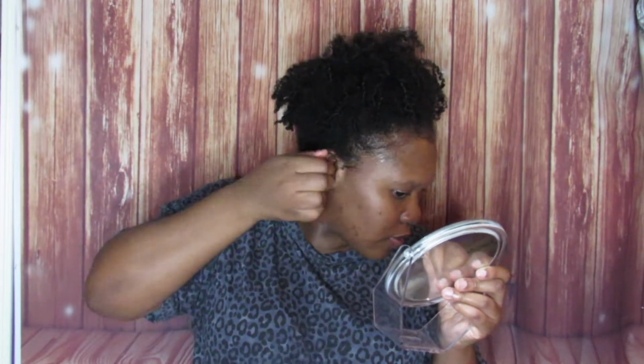Let me just do this with that to get some more, to get this part, because my edges are so much thicker. I feel like when it comes to, what do you call them? I don't have sideburns, but it feels like I do. Okay, so.